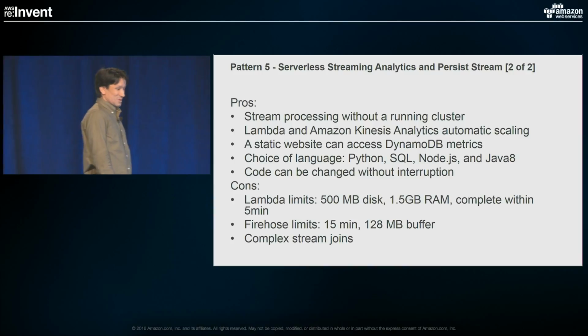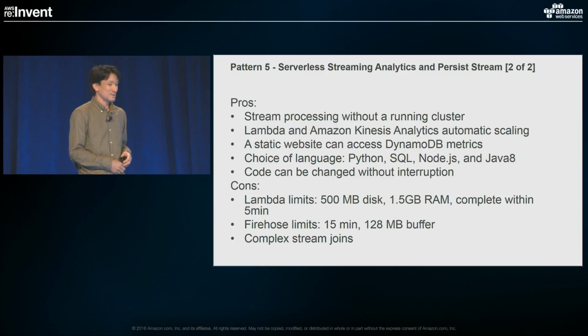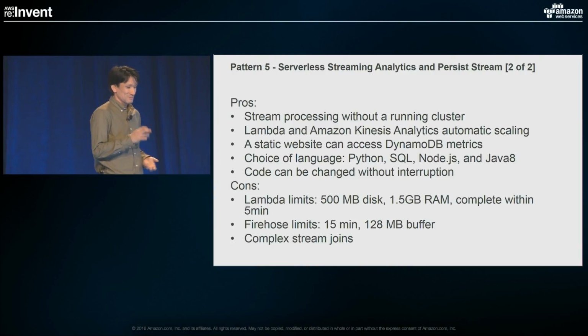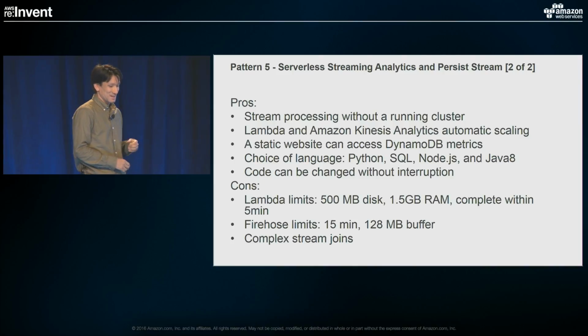So the pros of this approach are we're stream processing without any running cluster. So there's no machines running, actually. Everything is managed by Amazon. You've got freedom also of how you do everything. You can mix and match different parts of this architecture. Using the Lambda and Kinesis analytics, you also benefit from auto-scaling.